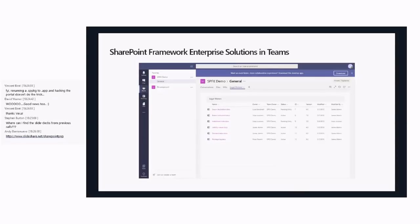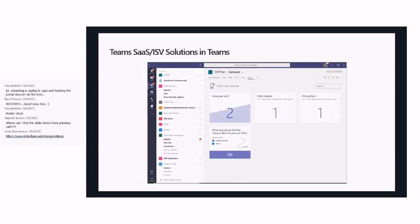One step at a time, but we'll get there eventually, and that is right now the vision, but I can show an early demo of this right after one or two slides.